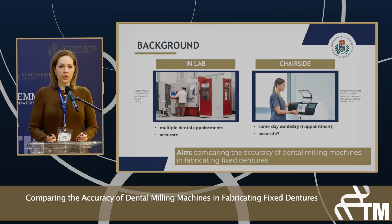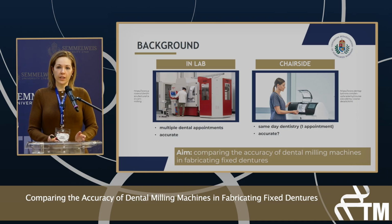The CAD/CAM production can be divided into 2 subgroups. One is the in-lab, which means that we still have to send the work to the dental technicians. Therefore, it requires multiple dental appointments, but it is considered accurate. The other one is the so-called chairside, which means that everything happens at the dental clinic. And it also allows us the concept of same-day dentistry, which means that the patients come in and can leave on the same day with the final restoration. But the question arises whether this fast production can result in accurate restorations.